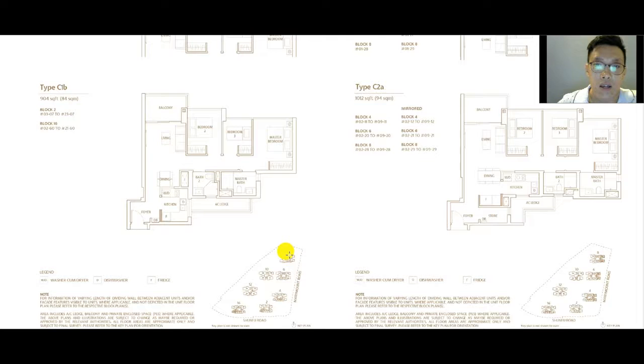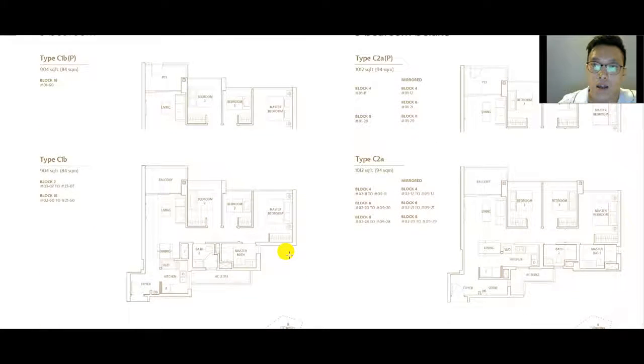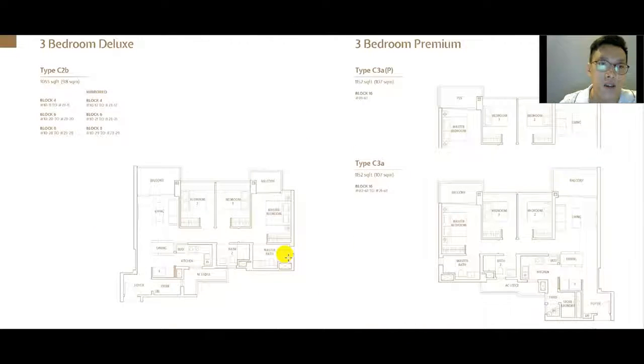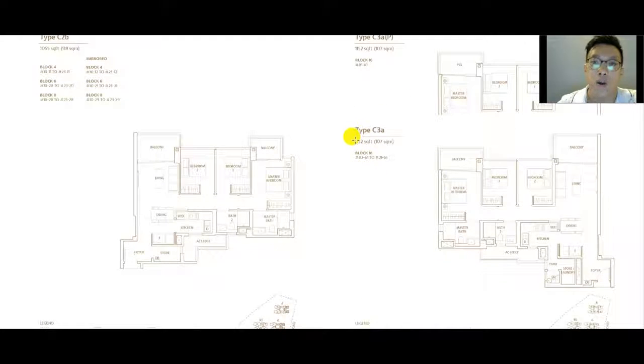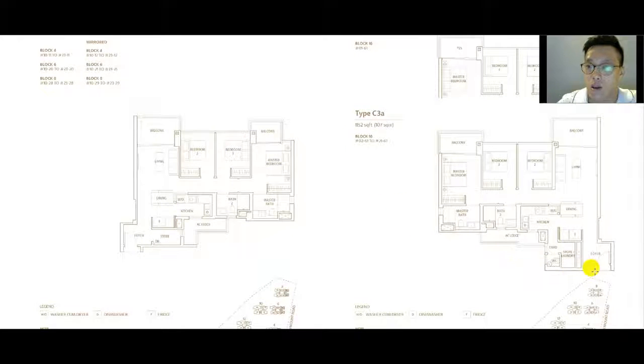Okay, so that was deluxe. How about premium? Okay, so we have another one, premium, even a larger size, 1152. So now you have an even larger kitchen that has a slight extension.